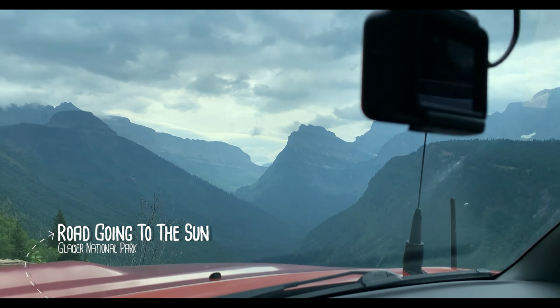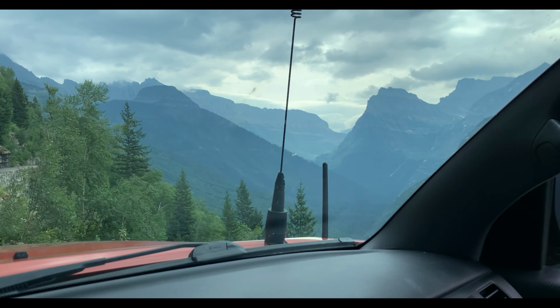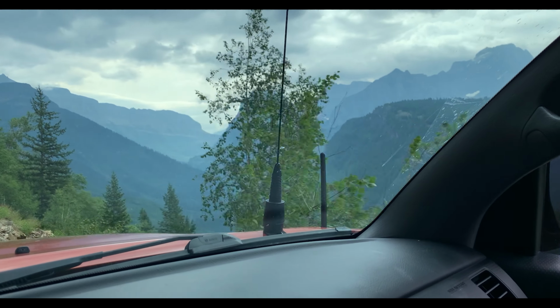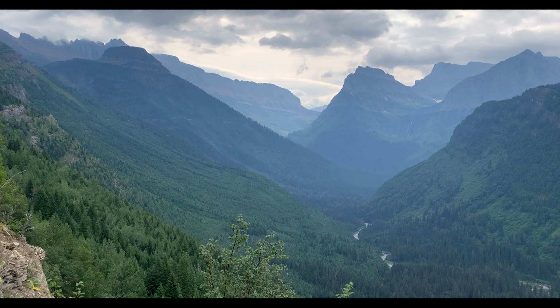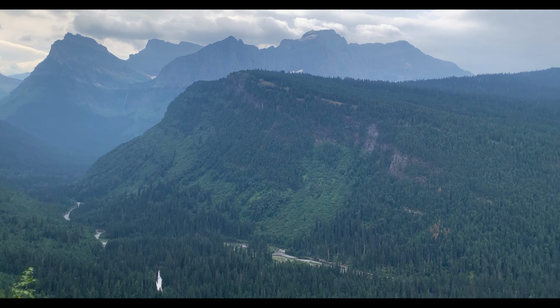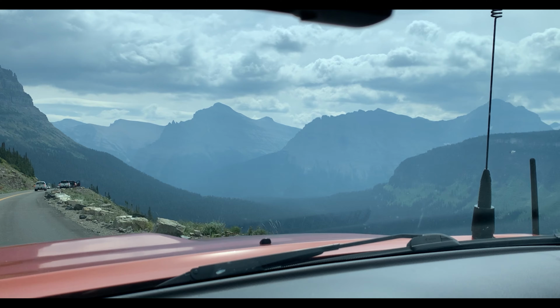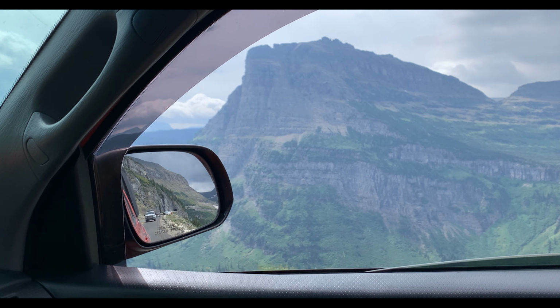It's said that the road going to the sun is one of the prettiest drives in America, and I completely agree. It's absolutely stunning. In spite of the haziness of the smoke, it was probably my favorite drive I've ever been on. Eventually, we used one of the mini pull-offs to eat a quick lunch, and then continued on our drive.